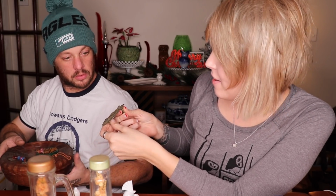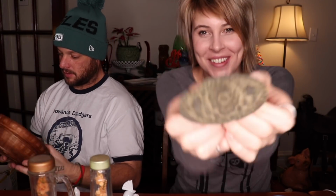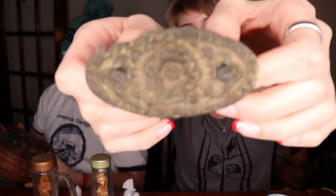What would you call this? A drawer pull. Not a discussion plate. We have a friend who says that, and we have an ongoing inside joke about it. But it's really pretty. These are really pretty.